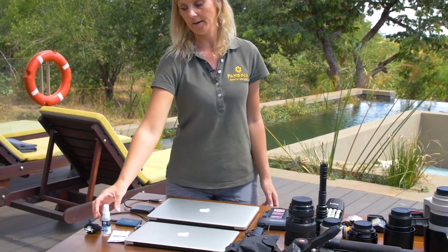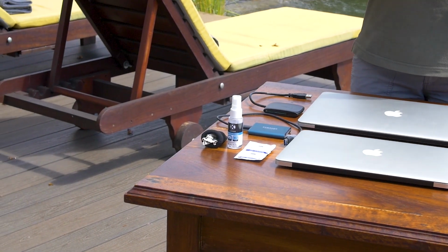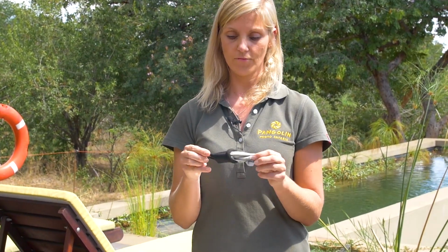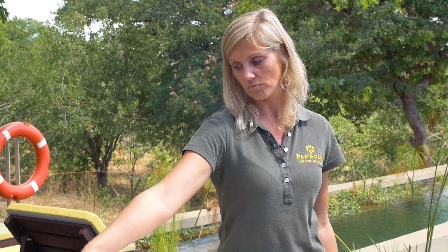Cleaning wise, you also want to take care of your equipment. You never know what the conditions are, especially in Africa. Often you will have lots of dust once you go out on a game drive, or you might have rain and some splatters on your camera. So make sure you have some lens cleaning wipes with you. And then of course we have from our Pangolin those little guys, which are very helpful also just to get rid of little water droplets or dust. Plus a little liquid can help. Sometimes you have stubborn marks on your lens, and spraying that on before you try and clean it will help as well.